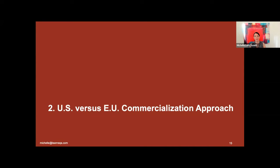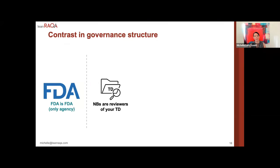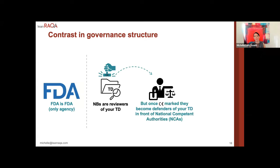So the difference in the US versus the EU commercialization. In the US, the FDA is the FDA. It is the only agency that you have to think about and negotiate with for all 50 states and our territories. However, in the EU, the notified bodies are the reviewers of your technical documentation. And once they issue the CE mark, they are now responsible for your technical documentation and have to defend your documentation, your product, and their authorization of it to the national competent authorities if there is a problem.